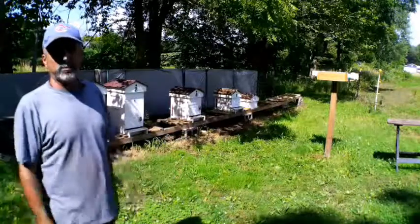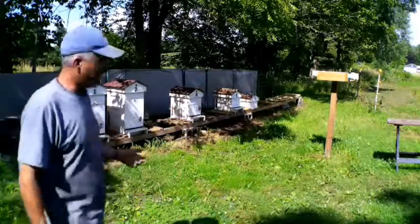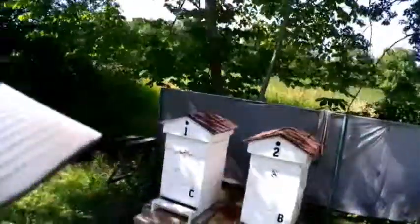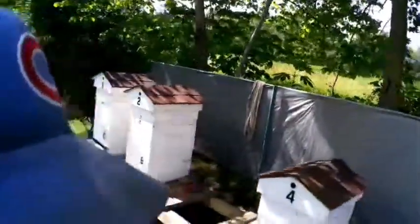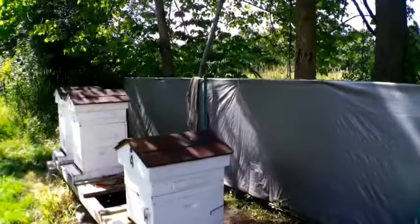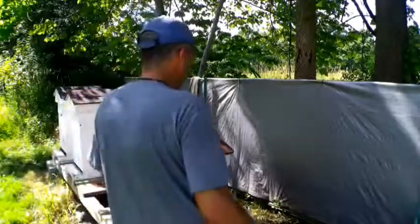Picnic bugs. Really? I'm going to see if they're still in there. I'm going to show you what they look like here. I was pulling out my screen bottom boards, or my drawers, pulling out the drawers underneath the screen bottom board, and they were just loaded with picnic bugs.